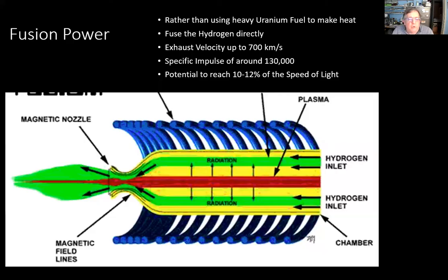This is how the engine would work. The fuel is not heavy elements like uranium, but it's going to use fusion power and fuse hydrogen, which is injected from the front, forced into being a plasma by electron beams and contained by the magnetic field.